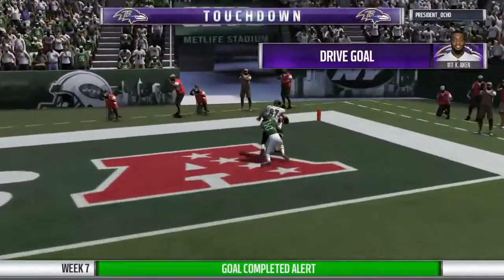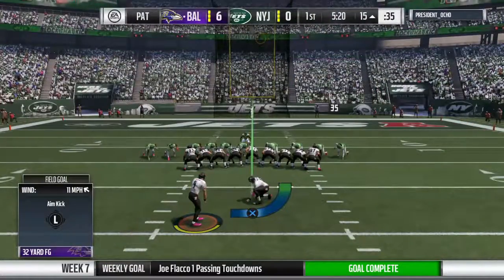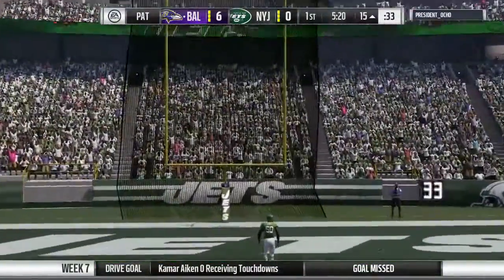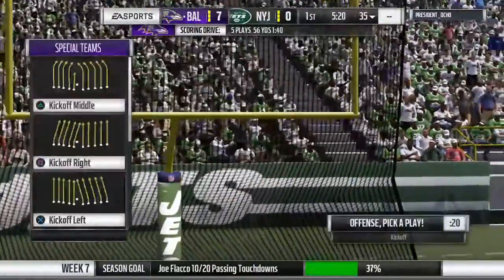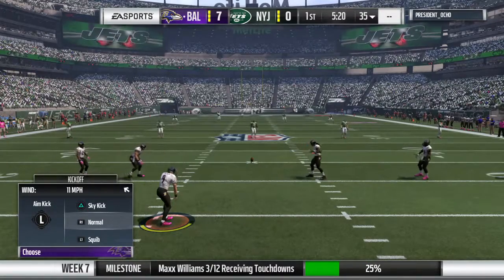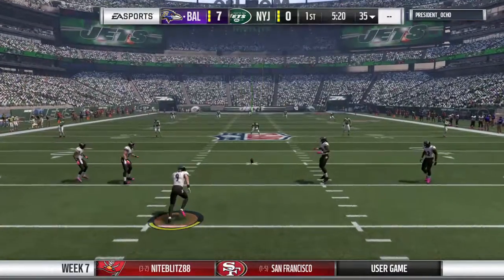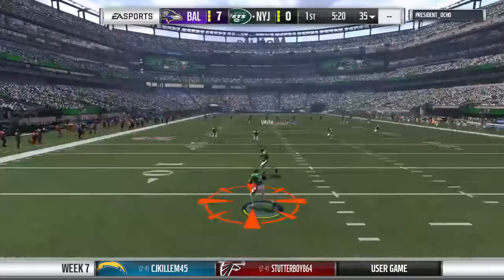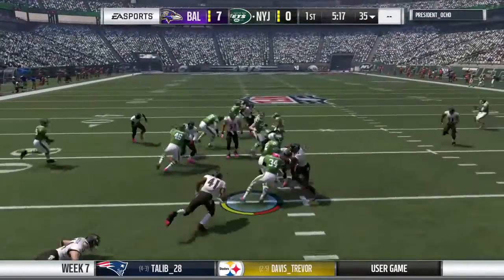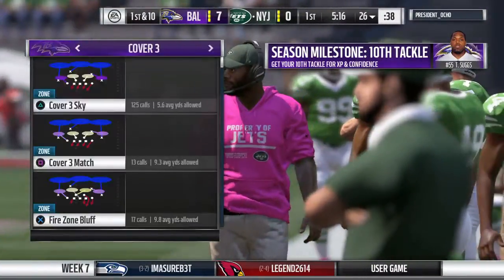And he is into the end zone for a Baltimore touchdown. Max Williams, his third touchdown now on the year. And the Ravens have taken the early lead. And he'll bang that one through. Tucker now to kick it away following the touchdown. Set to return. Here's Raheem Mostert. And he'll get it up to about the 26-yard line just across the 25.